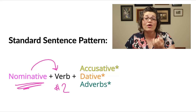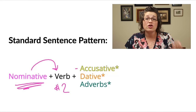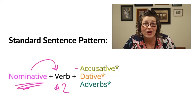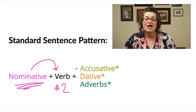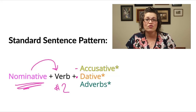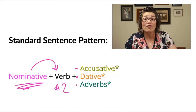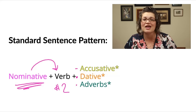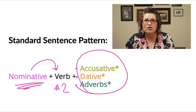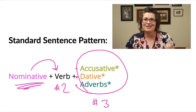And now coming after the verb, we have options. It could be an accusative case, whether that's a direct object or a prepositional phrase in the accusative case. It could be a dative case, whether it's an indirect object or a dative prepositional phrase. It could be an adverb. It could be multiple adverbs. We can also have multiple accusative cases or dative cases, but all of those elements come next after the verb in what we can call position number 3 in the sentence.